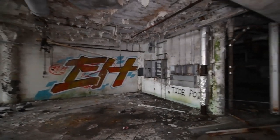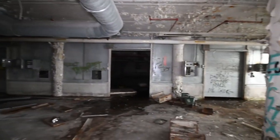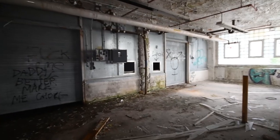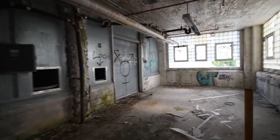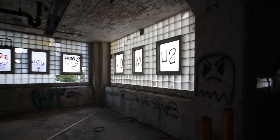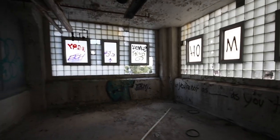Some graffiti on the wall there. Take a spin around and take a look. This looks to me like it might go out under the roof. Nope, this is just a sucked in the windows here. Here you go. Take a look outside. There you go. See the side there.